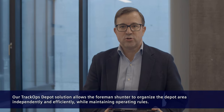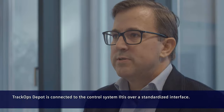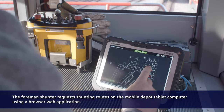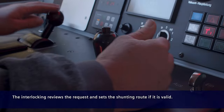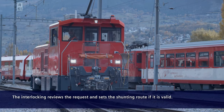Our TrackOps Depot solution allows the foreman shunter to organize the depot area independently and efficiently while maintaining operating rules. TrackOps Depot is connected to the control system Iltis over a standardized interface. The foreman shunter requests shunting routes on the mobile depot tablet computer using a browser web application. The interlocking reviews the request and sets the shunting route if it is valid.